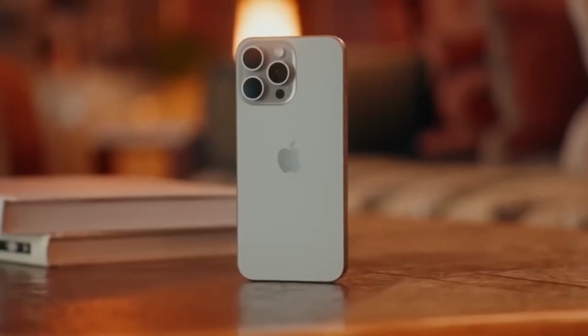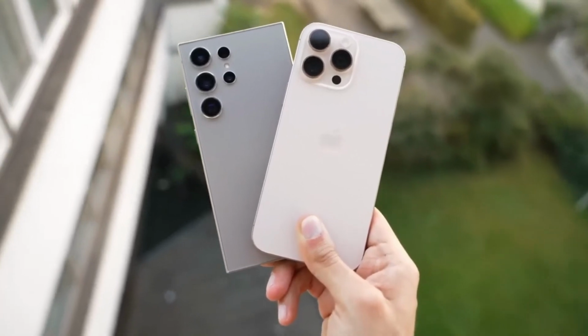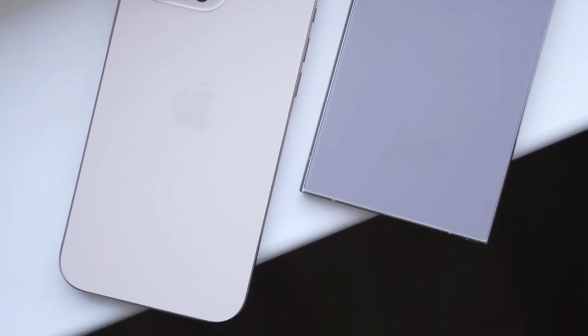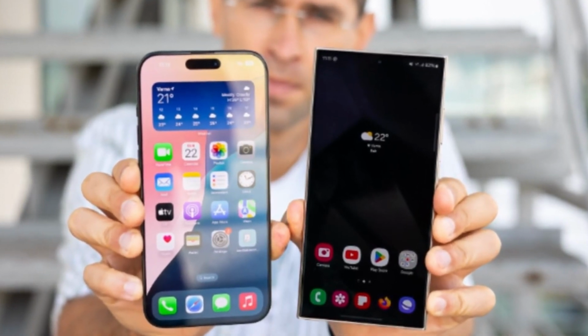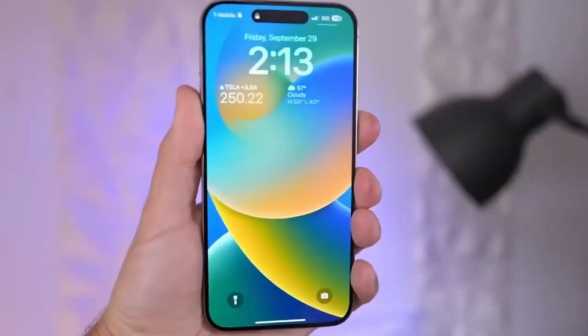Design. Starting with the design, both phones have distinct looks that reflect their brand identities. The iPhone 16 Pro Max stays true to Apple's iconic rectangular shape with flat sides and soft corners. This year, it features an even slimmer bezel, allowing for a larger 6.9-inch display. Samsung's Galaxy S24 Ultra, on the other hand, keeps its sleek, curved edges and integrates the ever-popular S Pen, a feature unique to Samsung's Ultra series.